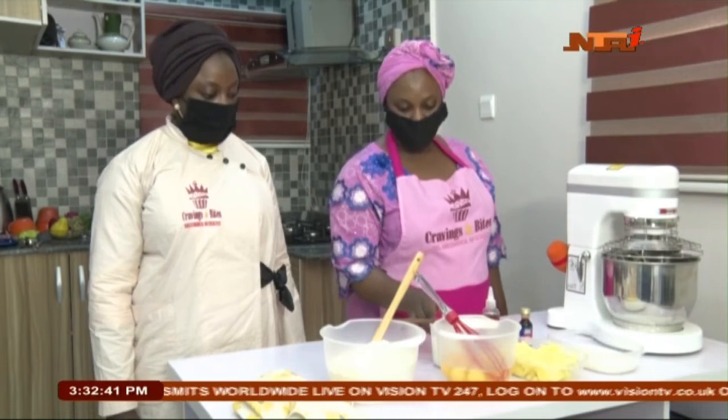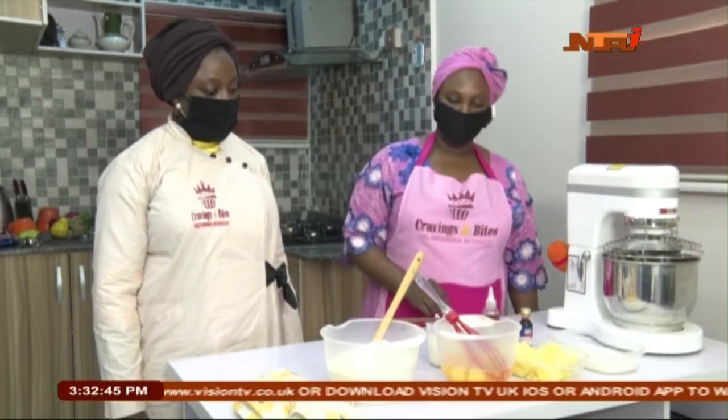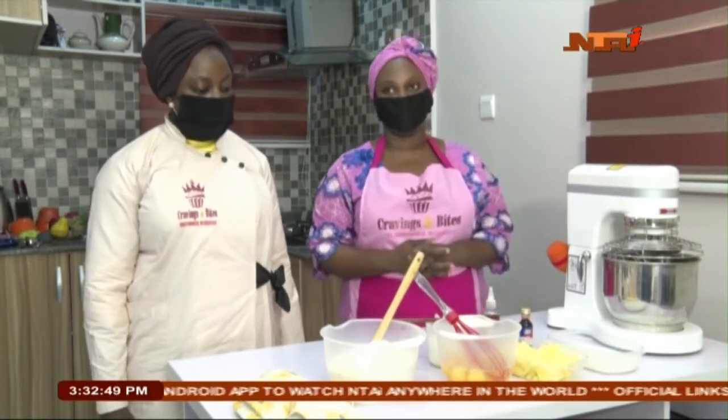We will be making a vanilla and red velvet marble cake. But before we start making our recipe, we need to wash our hands properly to stay safe.